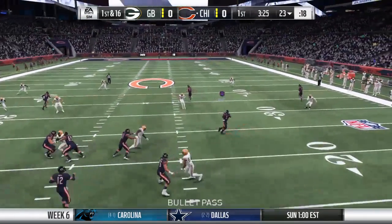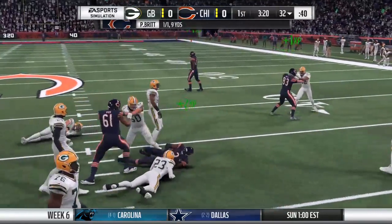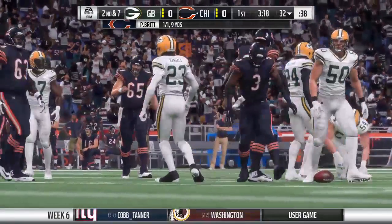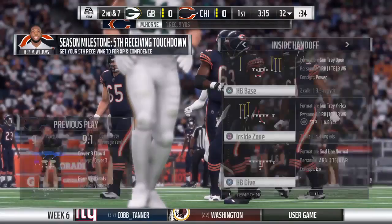Now a shotgun snap as they'll look to throw. Finding a safety valve here. That's complete. And he's able to get out to the 32, brought down there. Give him 9 on the play, and it'll bring up a second down.